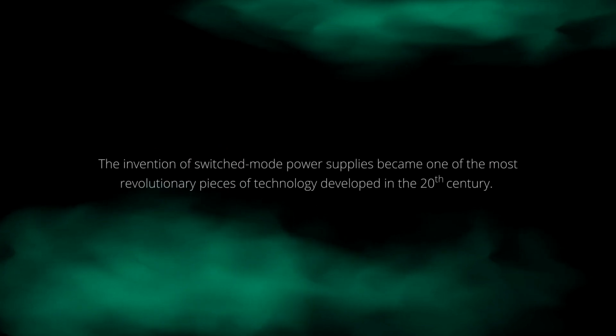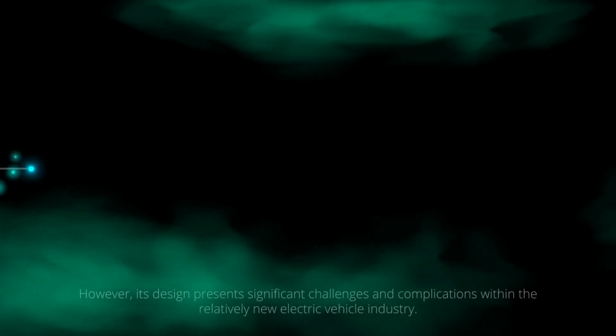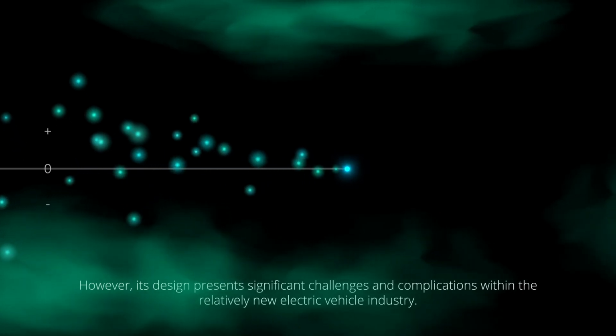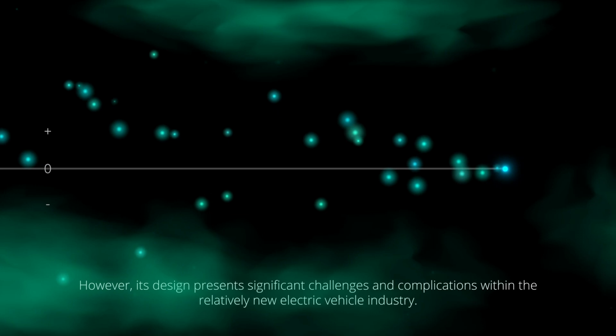The invention of switched-mode power supplies became one of the most revolutionary pieces of technology developed in the 20th century. From this, full-bridge topology became a standard for high-power charging. However, its design presents significant challenges and complications within the relatively new electric vehicle industry.